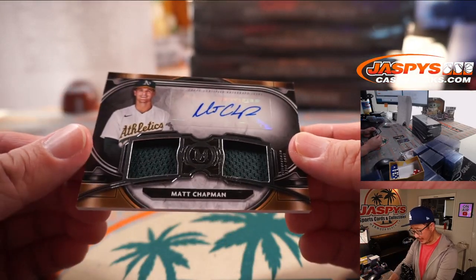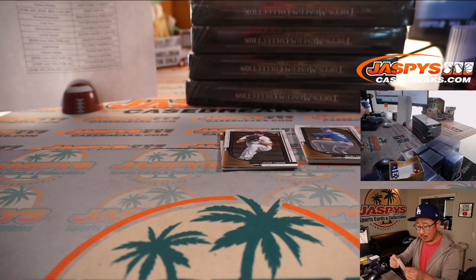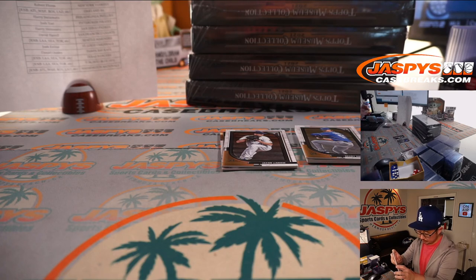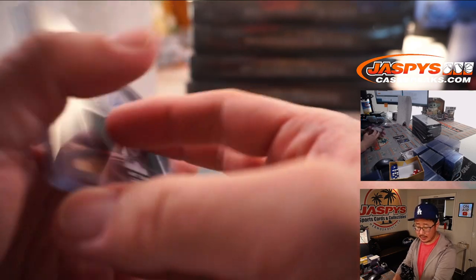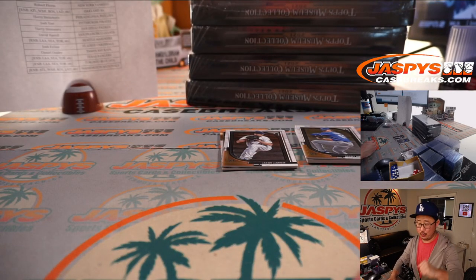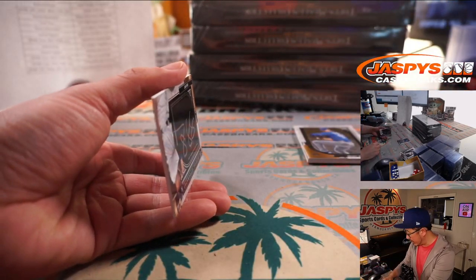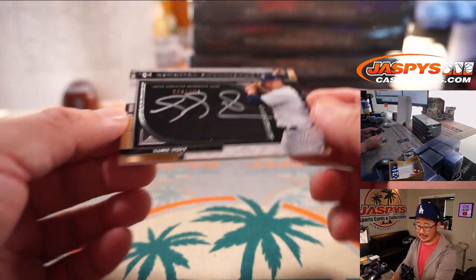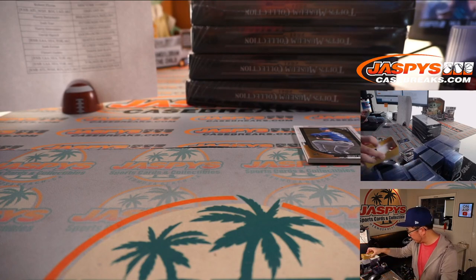Behind him, Oakland A's, Matt Chapman, dual relic and auto. A's are a number block team. And that is 3 out of 249. So that'll go to Oakland 3. And that's going to be Sean O with Oakland 3. Behind Jacob deGrom is a silver ink autograph, Luke Voit, 206 out of 300. Robert Flores got the Yankees straight up.